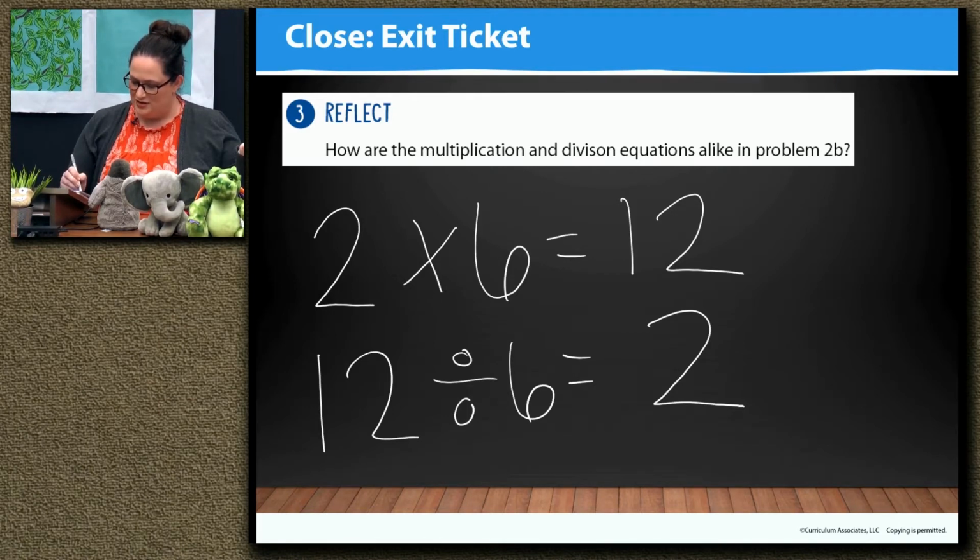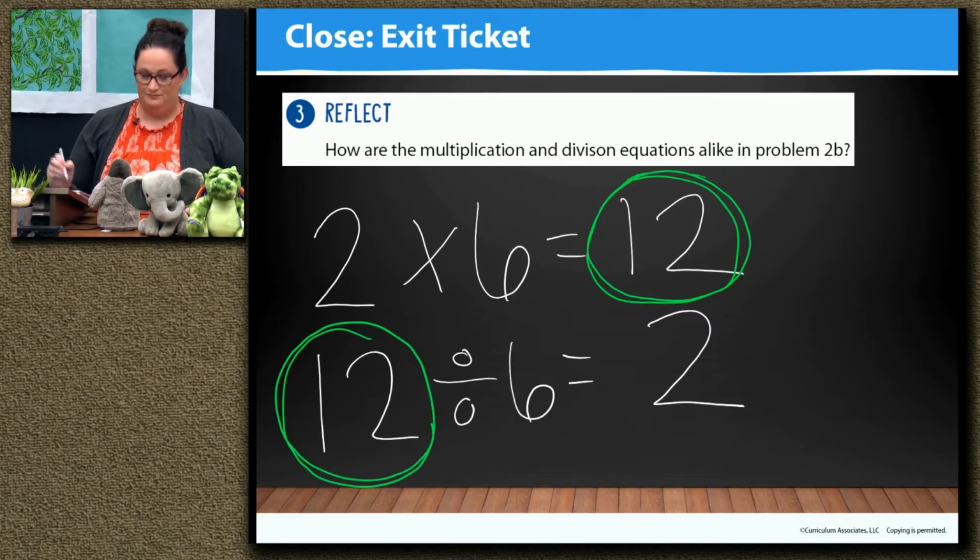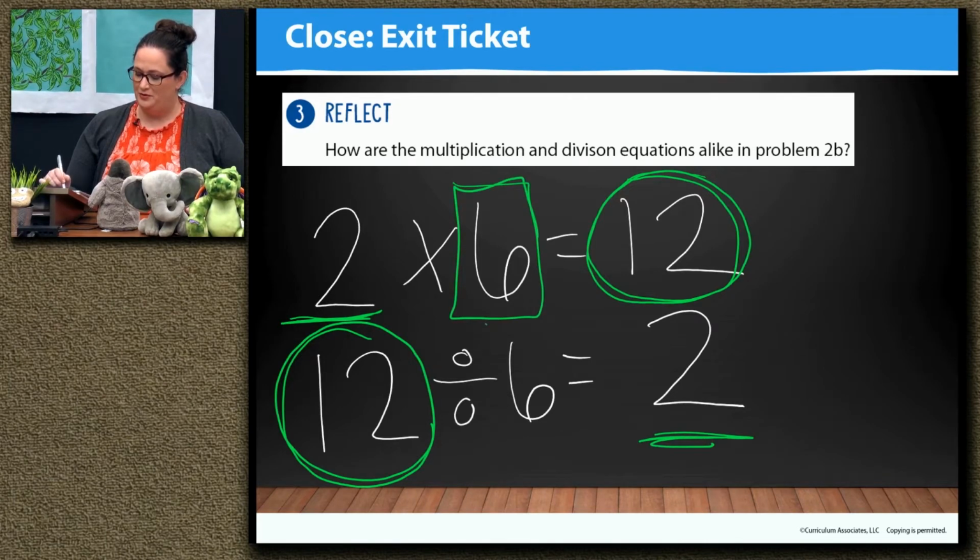Friends, I'm gonna do green. I think green shows up in this really well. Look. My product and my total amount. My number of groups, my number of groups. My number in each group, my number in each group.